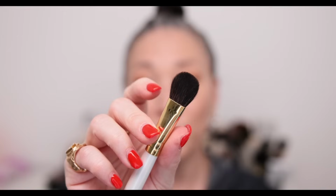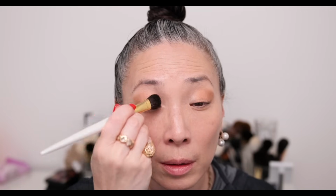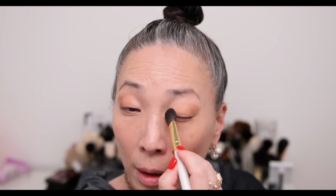I'm going to use my Chikuhodo GSN 7 brush. This is a very large shader, and I'm going to just dust that over these three shades. Yeah, that looks better. It looks less striped. Yeah, there we go. Smoother transition.